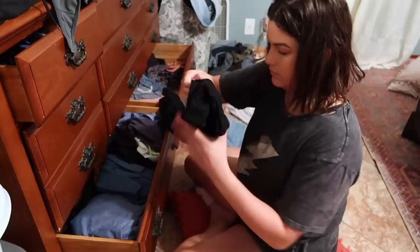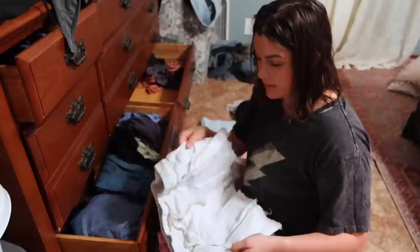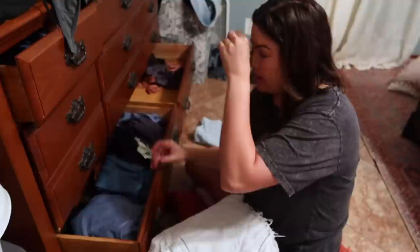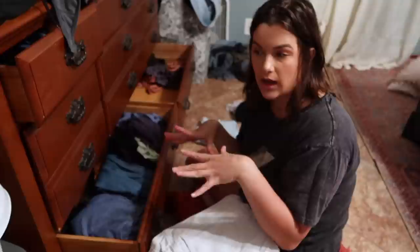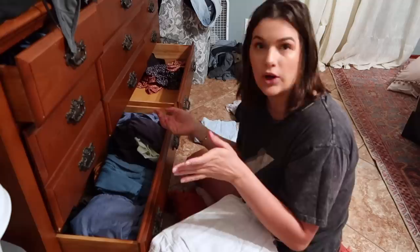Okay, so I have a couple of pair of blue jean shorts that I love, but I can't fit into. So I think I'm gonna make a pile of stuff that I really want to keep because I really do love them. And I'm gonna put them in a big tub, and put it in the closet or an attic or something, and just pull them out whenever I lose weight. Because if I get completely rid of everything, then, you know, I won't have anything to wear, so.